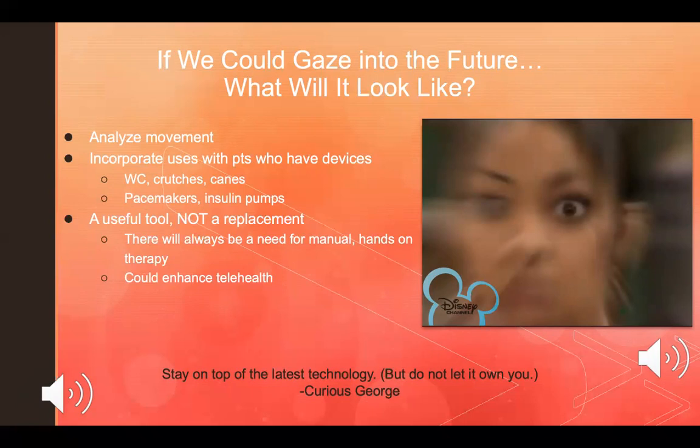I believe this will be a lot of what comes of it and where this device is used for. There is always a need and place for manual therapy, as we know. It's very important. And it could enhance telehealth. We're in a world right now where telehealth is becoming much more popular. So it could be used for that, to be able to enhance the therapy that we can give.